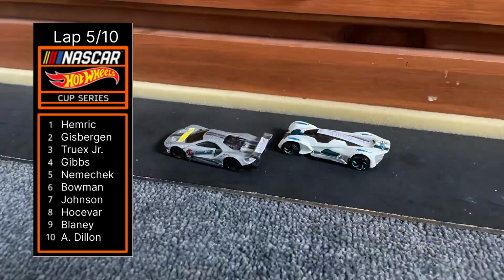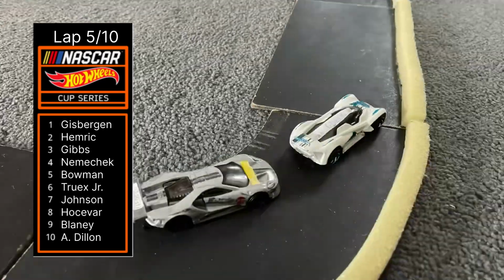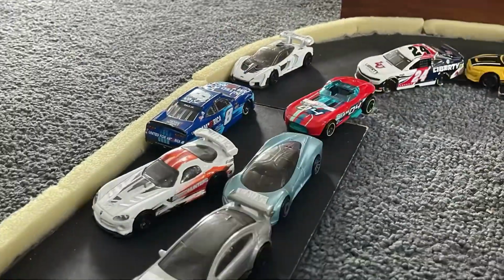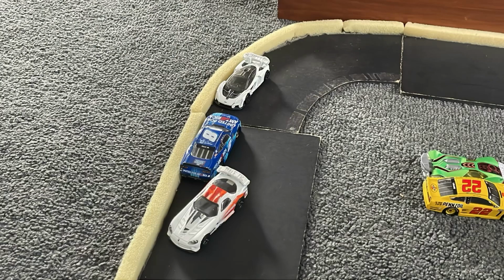Down the backstretch, Van Gisbergen dives to the inside. He fakes high. He goes back low. He's going to take the lead back from Daniel Hemric. 5 laps to go this time by. And then we have trouble at turn 3. It's Dale Earnhardt Jr., Kyle Busch, and Austin Dillon. Caution is out here with only 5 laps to go.